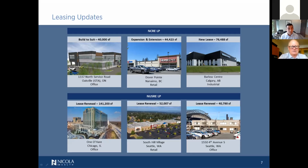And we just renewed for 11 years our largest tenant in that building for 141,000 feet. We're very happy with the terms. They're a great tenant, so that significantly de-risks that asset.